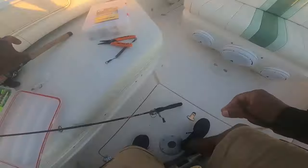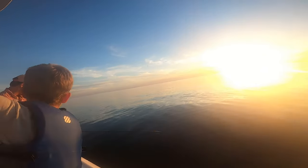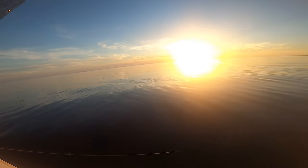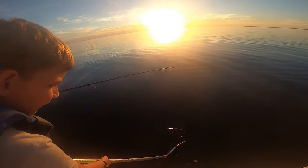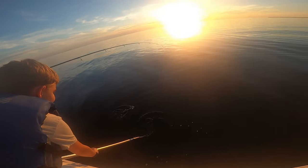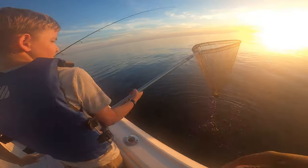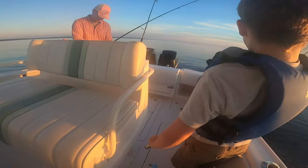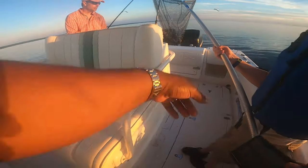Fish on. Yes! Let's go, baby! Woohoo! It's just a little one. That's a largemouth. Let's get it down there. No, that's smallmouth. Just waiting on you, buddy. Yeah, it's just a little smallmouth. Yeah! That's what I'm talking about. We gotta throw him back, but that's okay. Yeah. I was like, I'm trying to drain the water. You can set him down. Set him down.